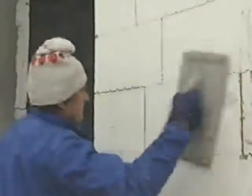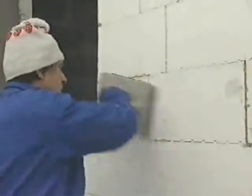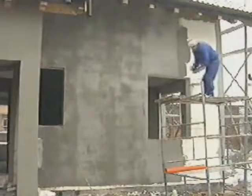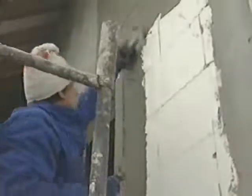On the walls of the building, begin the finishing works. Walls are well scoured of dust and dirt, prepared with a primer of special composition, and the mesh is laid.